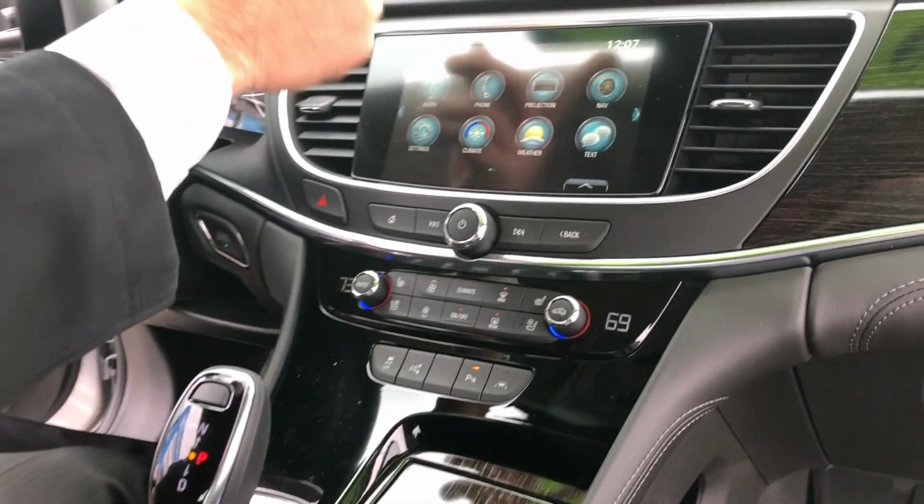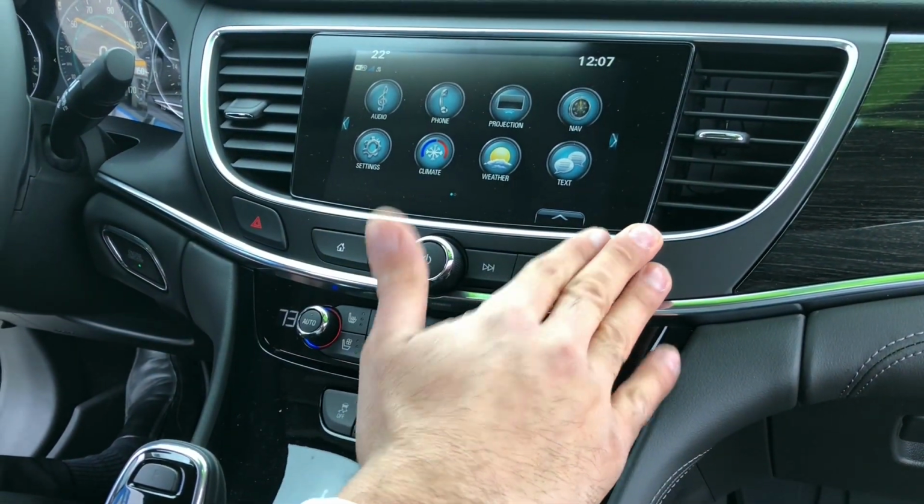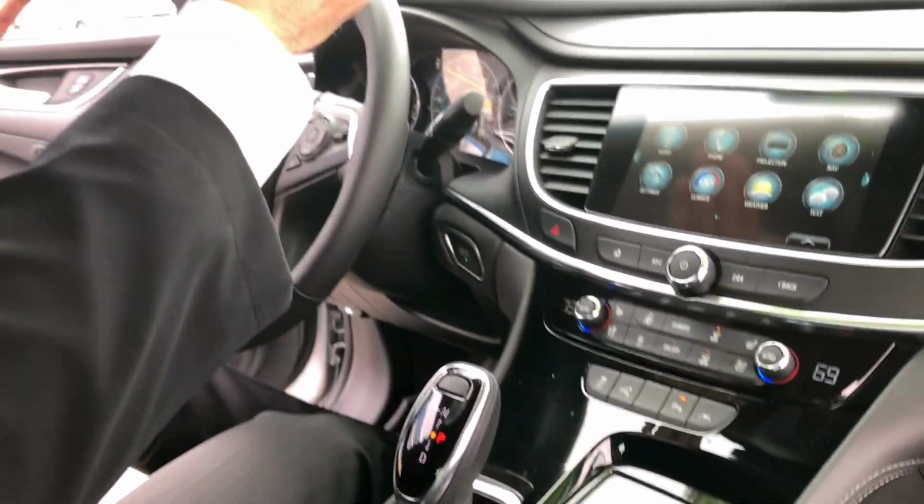On specific models, you also have onboard navigation and the ability to have Bluetooth text messages go through. What that means is you're driving and you're focusing on the road, you can receive text messages from your loved ones, friends, family as you're driving, but your focus is not on your cell phone. It's on the road in front of you.